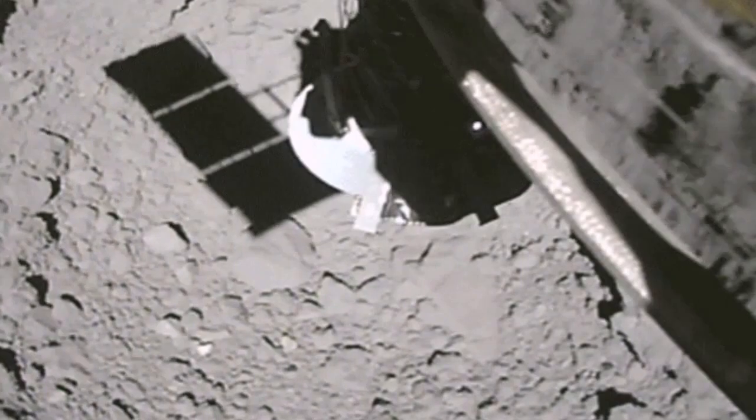Here you can see the spacecraft is approaching the asteroid. Of course, you can see the shadow for the touchdown. This is the amazing moment of touchdown. Watch it.